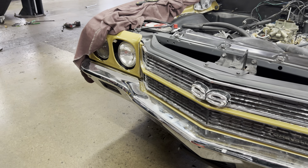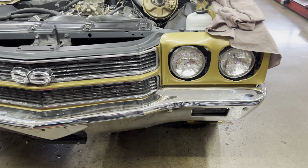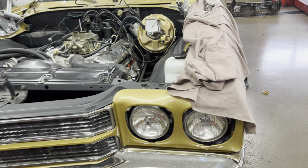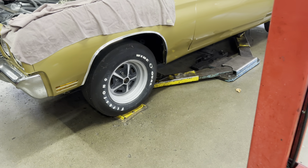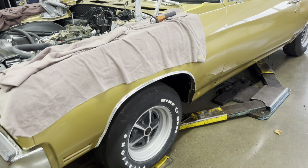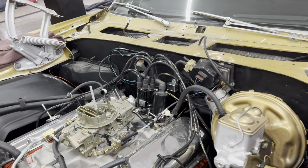So you see the front headlight bezels need to be installed, and a few other things. I think 3 of the wheels are correct, dated to the car, February. I think we have 1 April. So only one wheel is incorrect.